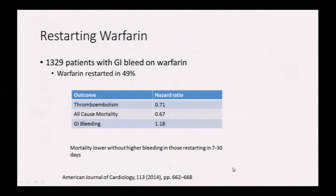This was a study from the American Journal of Cardiology looking at warfarin patients, and the mortality was lower and without higher GI bleeding, and those were starting at 7 to 30 days. Most people will now start the anticoagulation in about 7 days after the bleed. Warfarin you could probably start in 4 because it takes a while for it to come back up. But most people need theirs. So restart the anticoagulation, right?